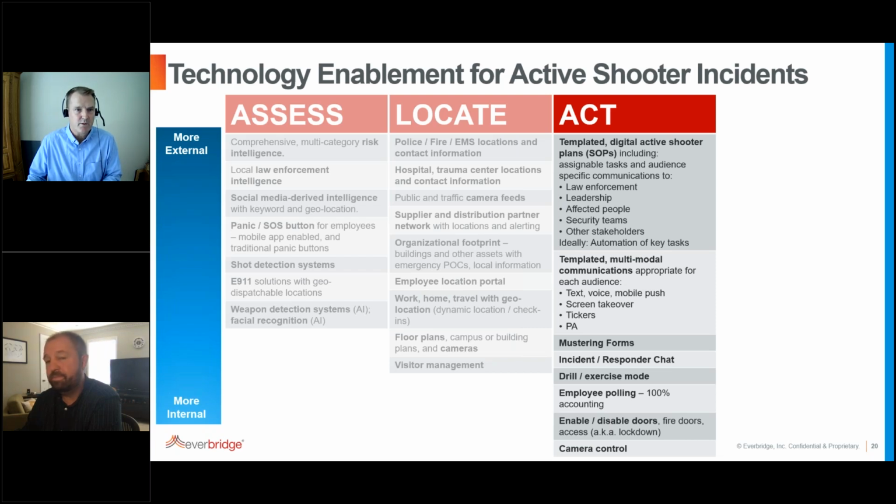Mustering forms, another great one. Making sure that these are all in a place that's technology enabled, not a manual checklist of people, right? But something that can be pushed out to somebody, and you can go through the current list.